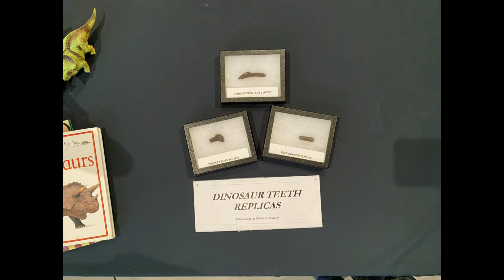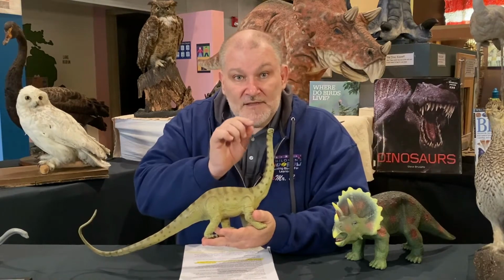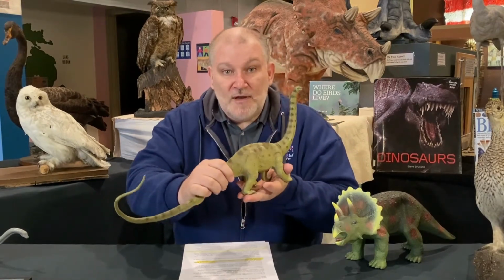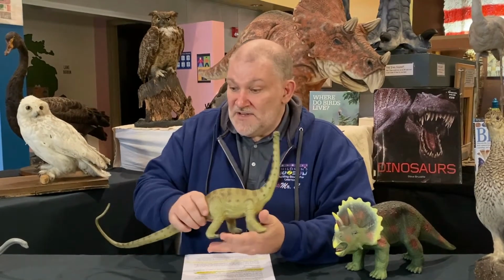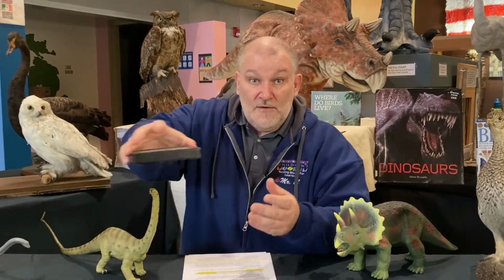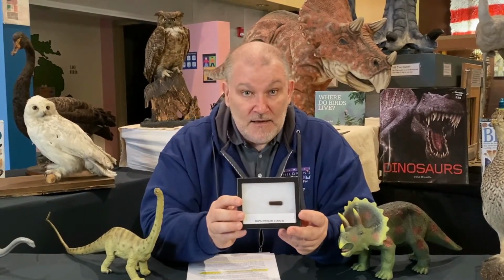We have models and actual replicas or authentic fossils of things like the teeth of some of these dinosaurs you see. Diplodocus, for example, okay? How did it chew its food? When scientists study the teeth of a dinosaur like this, one of our beautiful giant sauropods, they noticed that most all of its teeth were of the type that are for ripping, tearing, not chewing.